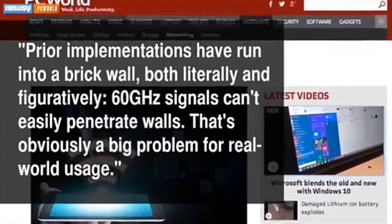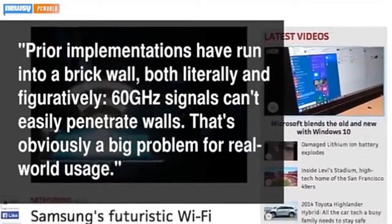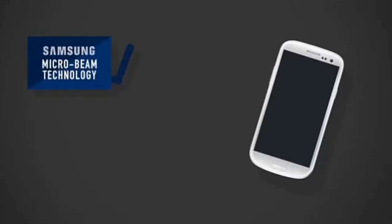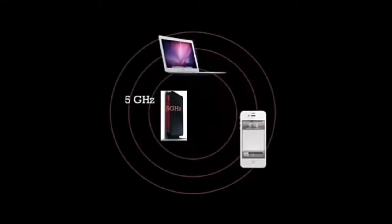The 60 GHz band is currently unlicensed and offers major potential, but previous attempts to exploit it have failed to send data over significant distances due to path loss and weak penetration properties. Samsung has overcome these issues through a combination of millimeter wave circuit design, a high-performance modem and wide coverage beamforming antenna. This eliminates co-channel interference, regardless of the number of devices using the same network.